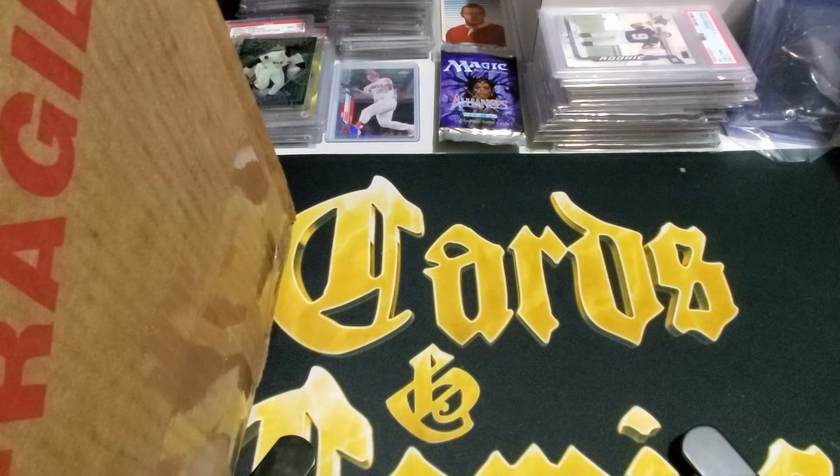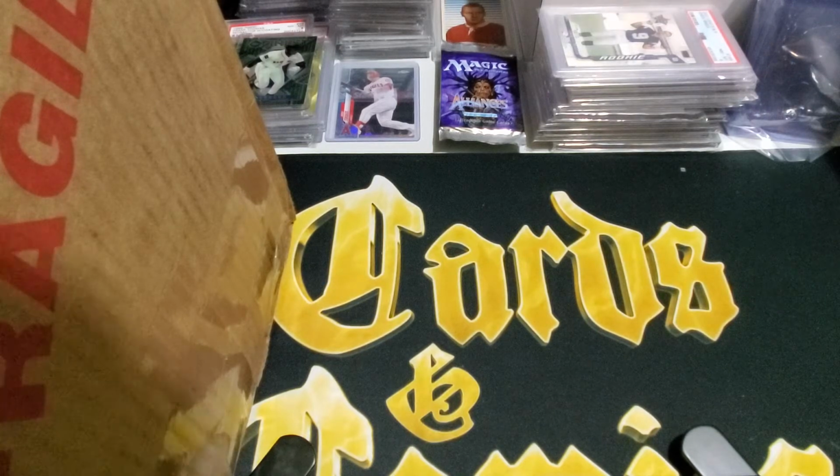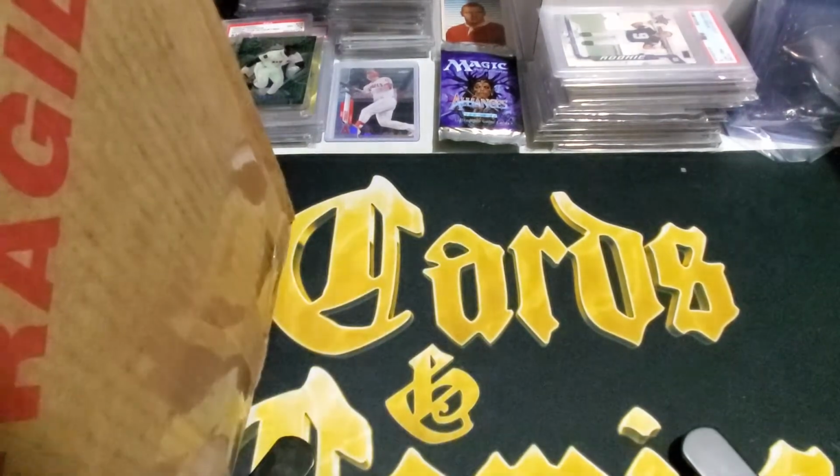Now, CGC is pretty slow. One of the reasons it was slow though is I had some Golden Age in this, actually one Golden Age book, and they're a little slower on those, so a mixed order sometimes takes longer. So we'll get started. I'll bust the top.